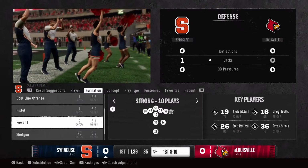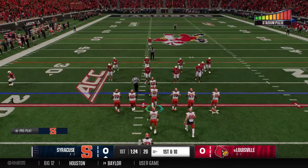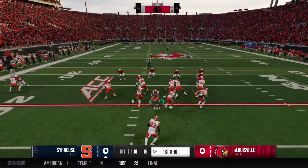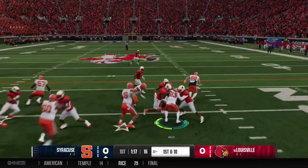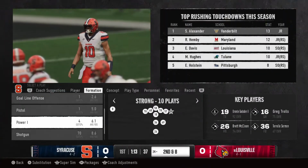Not even a moment of anxiety in that decision. 4th and 1? Yep, we're going. Well, this isn't even a discussion in the headset. Like, this is automatic, autopilot. Like, 4th and 1, we're going for it every single time. Maybe picked up a couple. He's down at the 24.